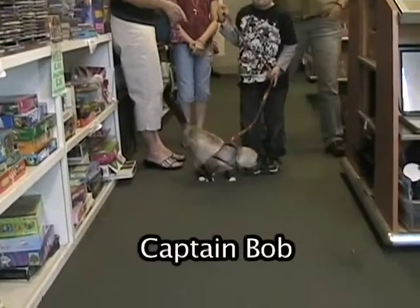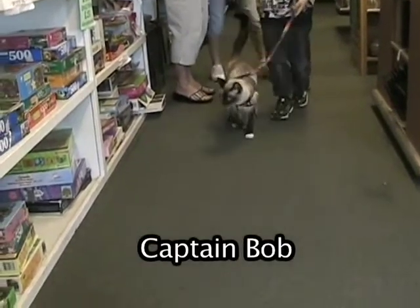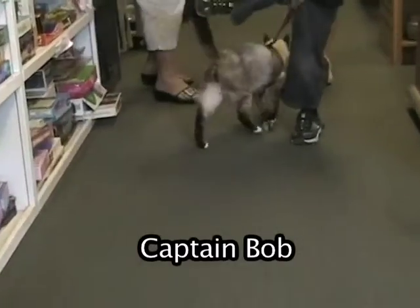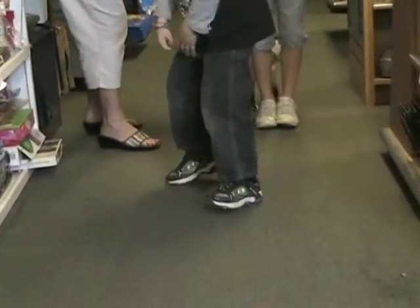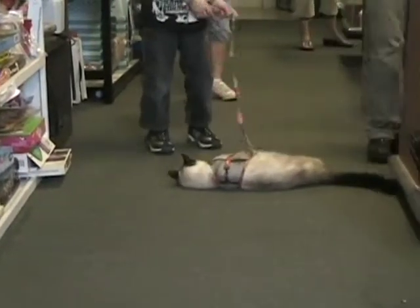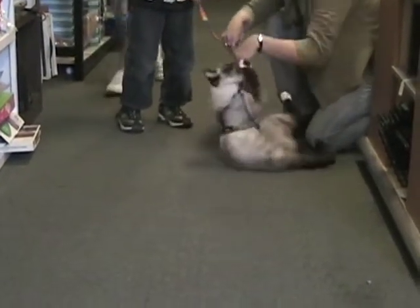Good boy. This is Captain Bob. He's 4 to 5 years old. He's very affectionate, and as you can see, something very special about him is that he loves to walk on a leash. So it'd be easy to take him for a walk in your neighborhood. Okay, go ahead. He is a very affectionate cat, and he absolutely loves to be petted.